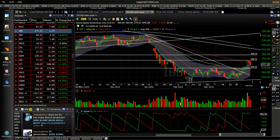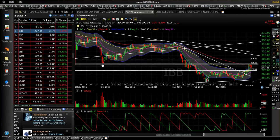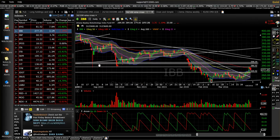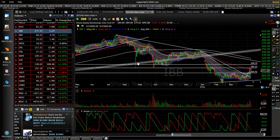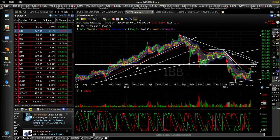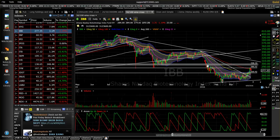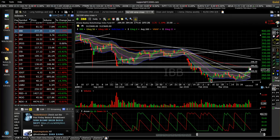I'm not shocked that we're seeing a pullback, right? If you look at the IBB, we're coming up into an area of potential price resistance. This acted as support here, acted as support here, and if we go all the way back here, it acted as support here, okay? So it's not a big shocker that we're coming up into this and seeing a little bit of resistance.